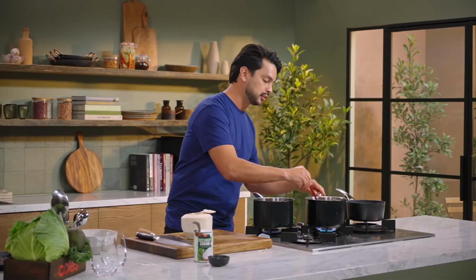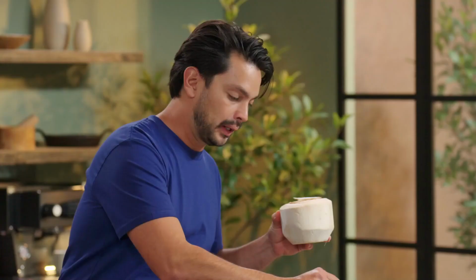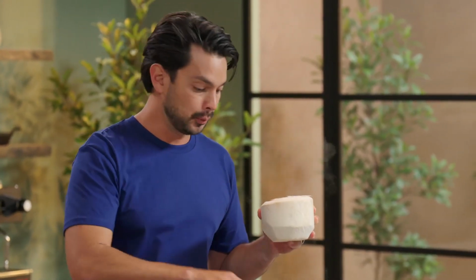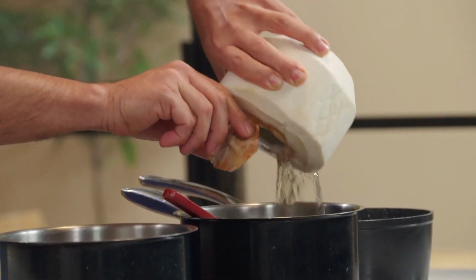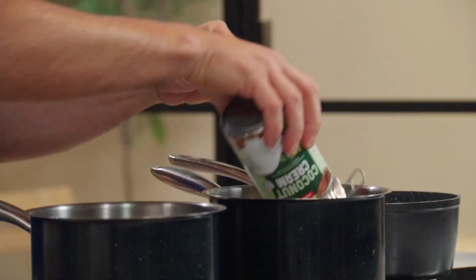My glucose and sugar syrup is now melted. So now we've got our young coconut juice. We're going to tip that into our glucose and sugar syrup that's now combined. So I don't really want to bring that up any more in temperature because it's just going to take longer to freeze. So we go in with the coconut. Easy peasy. And then in with our coconut cream. Just like that.